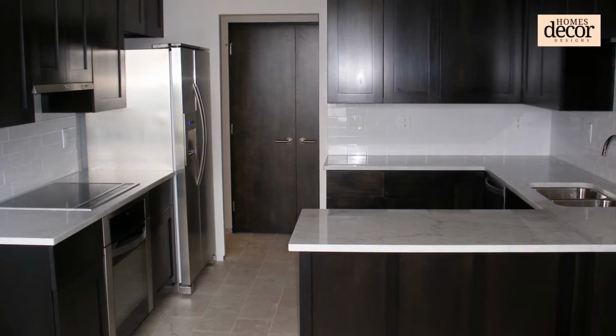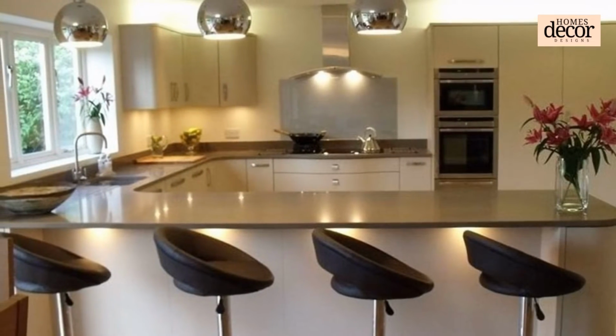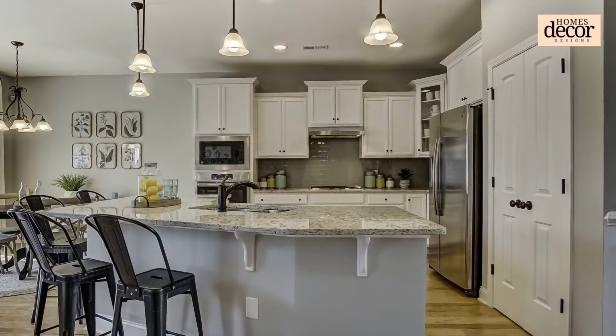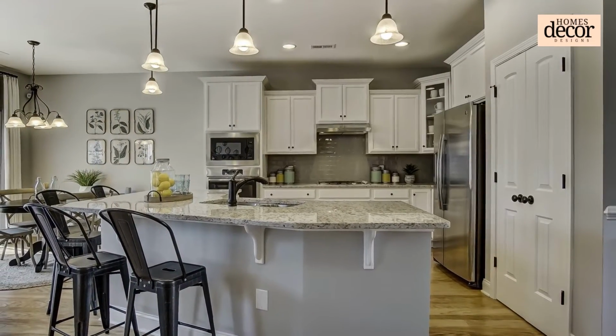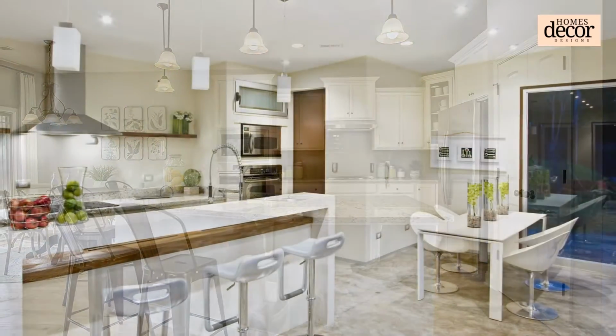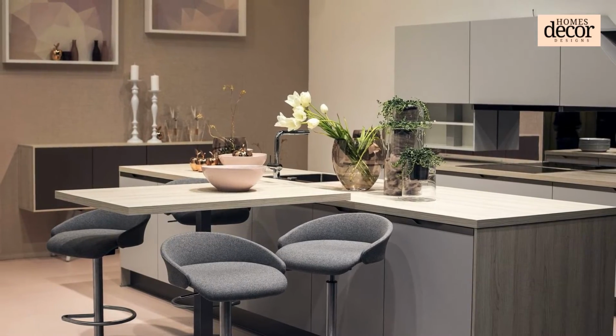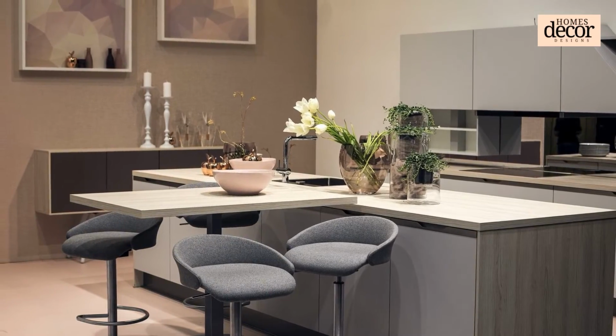7. Kitchen peninsula with waterfall countertop and built-in sink. A kitchen peninsula with a waterfall countertop and built-in sink is a great way to add extra prep space and functionality to your kitchen. The waterfall countertop creates a seamless transition from the bar counter to the floor, and the built-in sink provides a convenient place to wash dishes or prepare food.